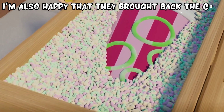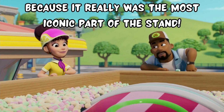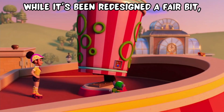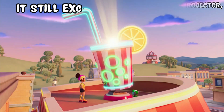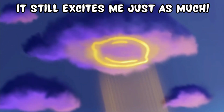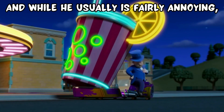I love the retro diner look of it. I'm also happy that they brought back the cup, because it really was the most iconic part of the stand. While it's been redesigned a fair bit, with it now having blown parts and a built-in projector, it still excites me just as much.